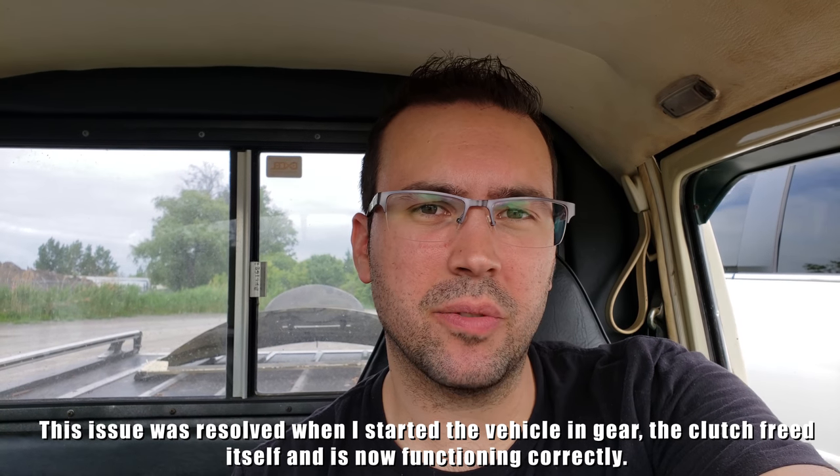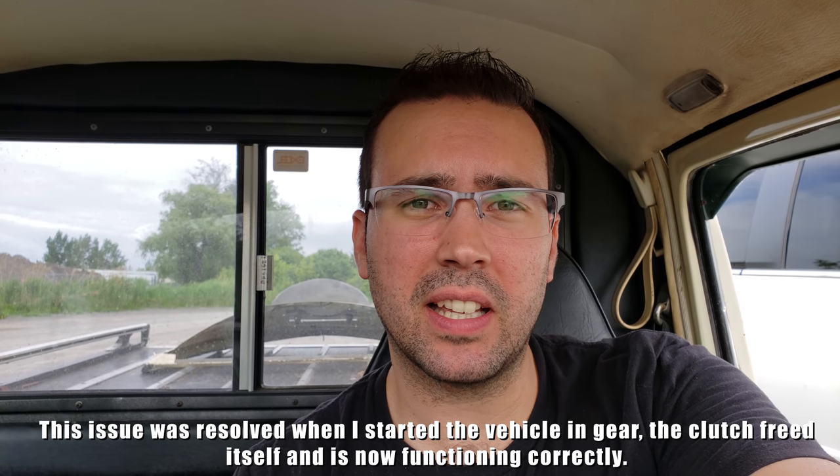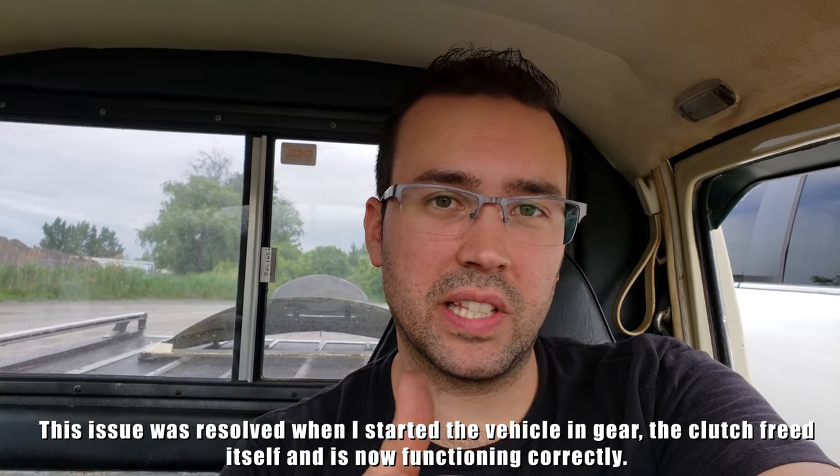One problem I have is that I can't put it in gear with the clutch down. Something's going on there. Probably not a massive deal, but I may have to pull out the engine. But yeah, she's purring like a kitten. This is a great sign.